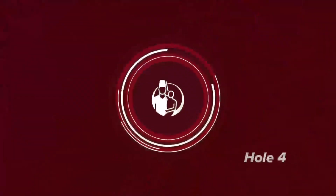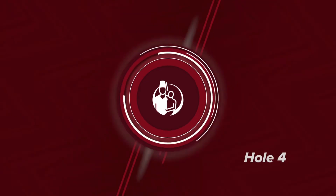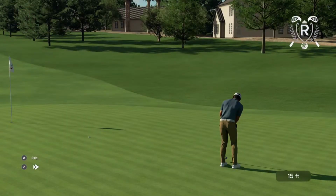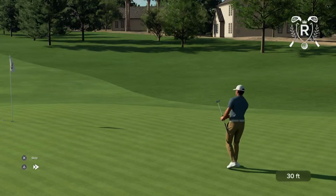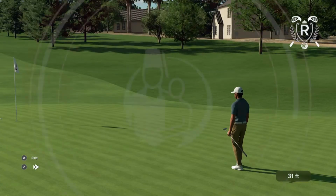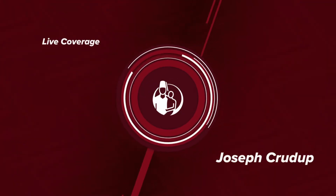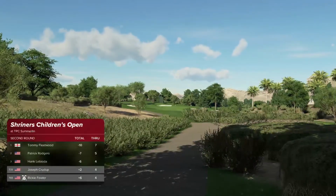Now let's switch our focus to Ricky Fowler. He's just coming off a drop shot on that last hole. What are we looking at for this putt, Henny? Can't be too aggressive here. Take your medicine and move on. This is down the hill. Didn't quite have the right stuff there. And after that effort, let's take a look at how it stands. Our leader is enjoying a 3-stroke advantage.